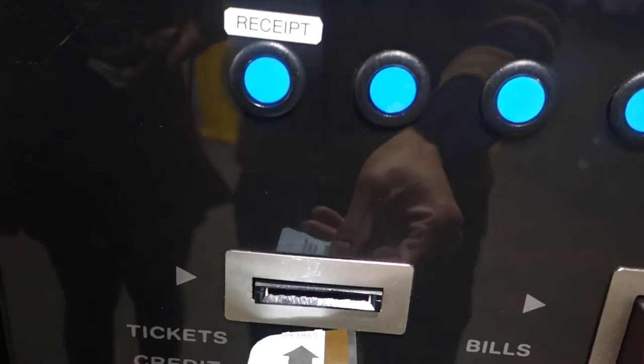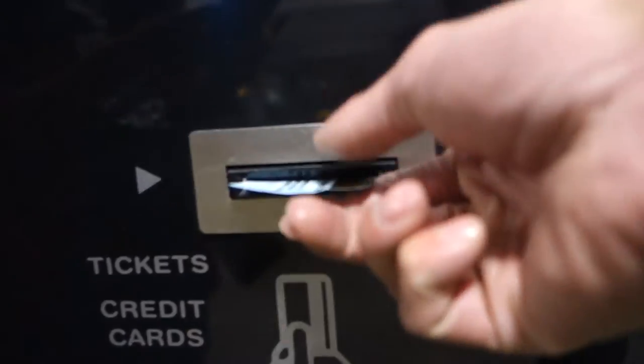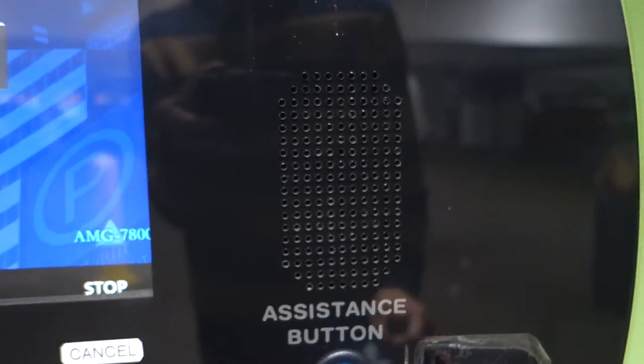Pay before returning to your vehicle. Okay, robot machine. Your parking fee is $2. Please pay with cash or credit card. Press the receipt button for a receipt. If you need a receipt, please press the receipt button.